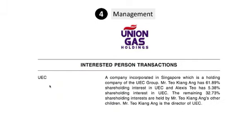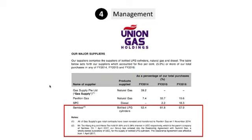Next, I also want to talk about the interested party transaction of this Union Gas. If you study the interested person transactions, you realize that they have this company called UEC, which they do business with. Union Gas sells those liquefied gas containers. You go to those coffee shops, they usually buy the big LPG tank, liquefied petroleum gas, to put inside the hawker stall, and when they turn on the gas, they cook. So all these are provided by Union Gas itself.